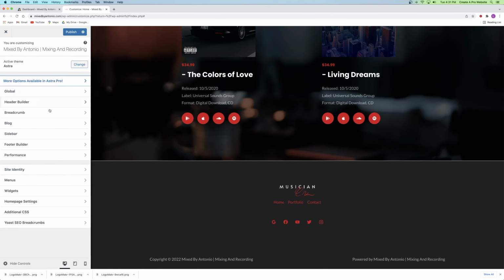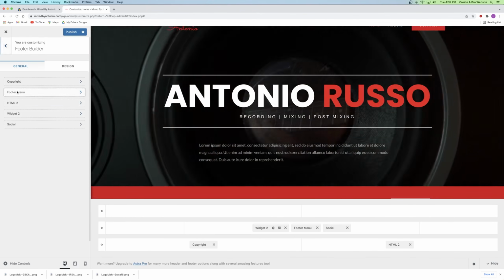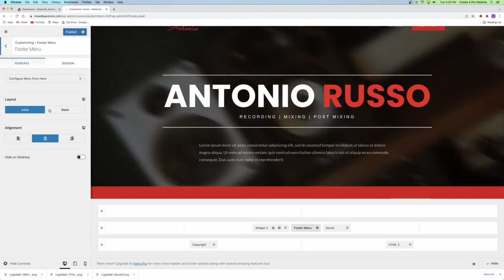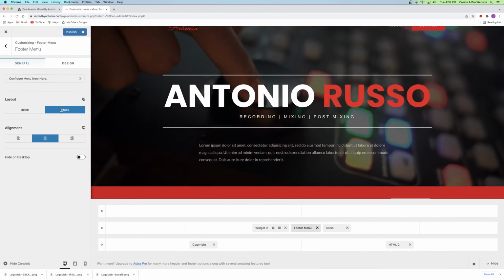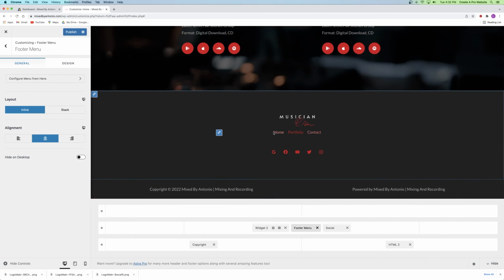From here, I can go back into the footer builder, back to my footer menu, and you'll notice that you can go inline or stack. So if I choose stack and I scroll down, you'll see that it is going to stack it the other way. So this is 3 ways of doing the same thing. Or you can choose inline, and that's how I like it, like this.